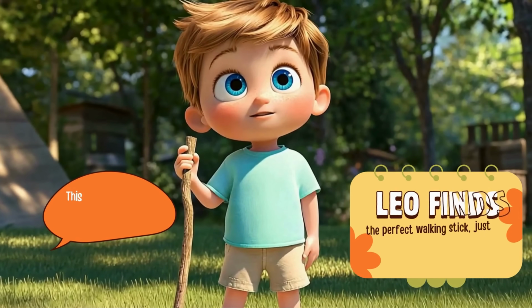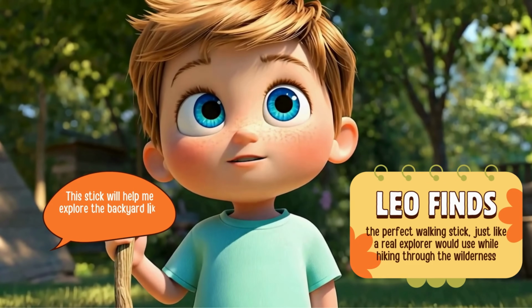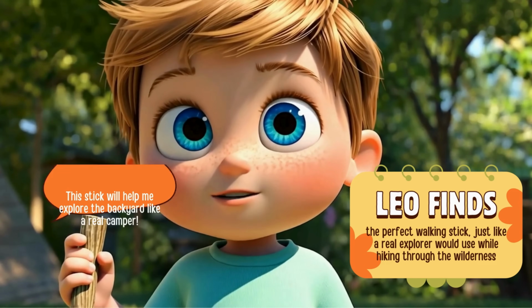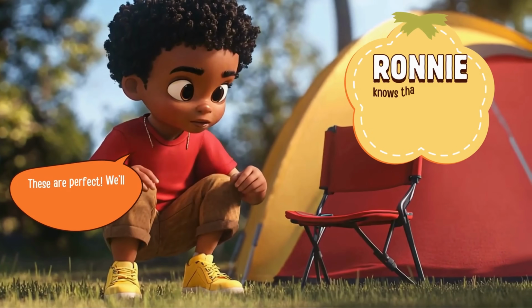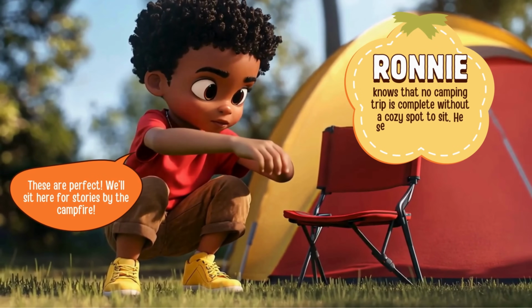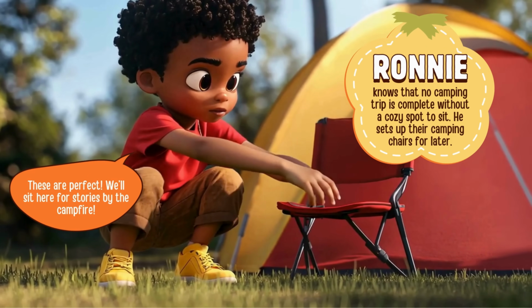Leo finds the perfect walking stick, just like a real explorer would use while hiking through the wilderness. This stick will help me explore the backyard like a real camper. Ronnie knows that no camping trip is complete without a cozy spot to sit. He sets up their camping chairs for later. These are perfect. We'll sit here for stories by the campfire.